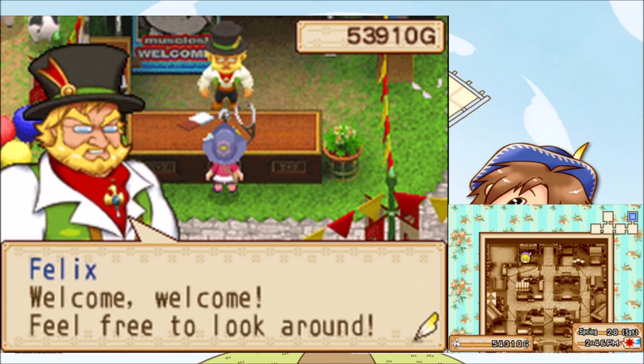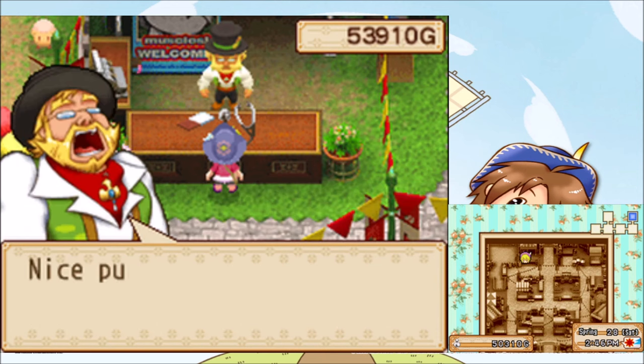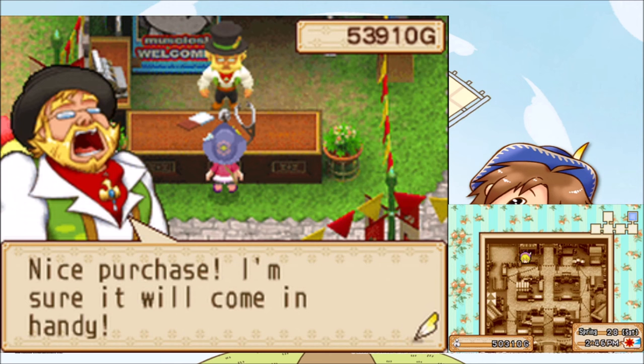Felix has a new item for sale, we got the stethoscope. Equip it and use it to find the status of animals. Not really too useful in actually finding out the status. But if you have chickens, usually our interactions with your chickens are limited to just picking them up and throwing them. This will allow you to talk to your chickens. You can already talk to your cows and sheep, so the stethoscope isn't as useful for them, but this will be useful for our chickens when we get them. We'll buy that. Nice purchase. I'm sure it'll come in handy.